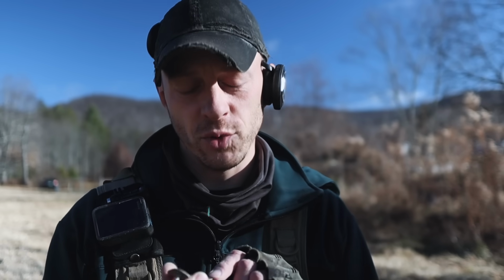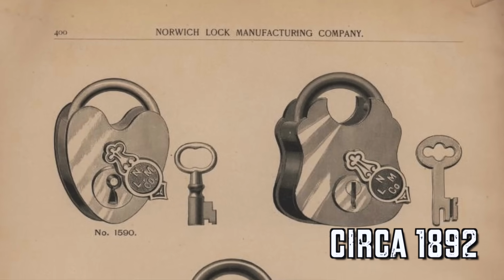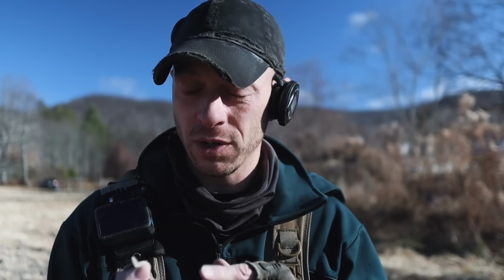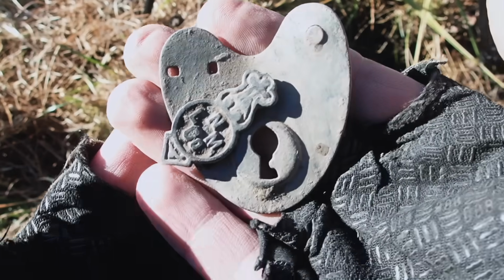So cool. We're going to have to do some research on this L&M Co, but best guess would be 1880s, maybe even the early 1900s. Awesome, awesome find, especially with the keyhole cover. A lot of times we find them without a keyhole cover and then we have no way of identifying the company or the age, but this should give us a pretty good idea. Lovely.